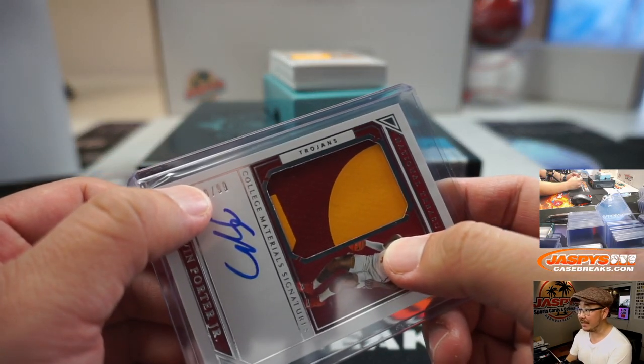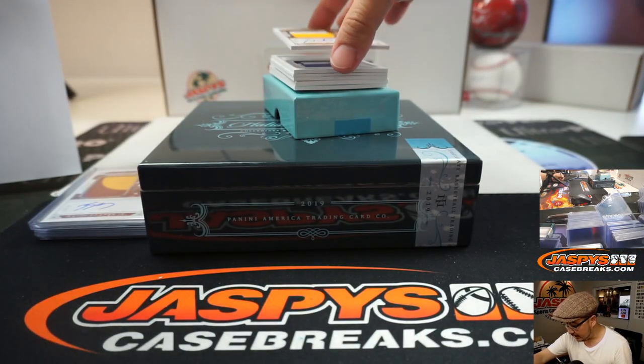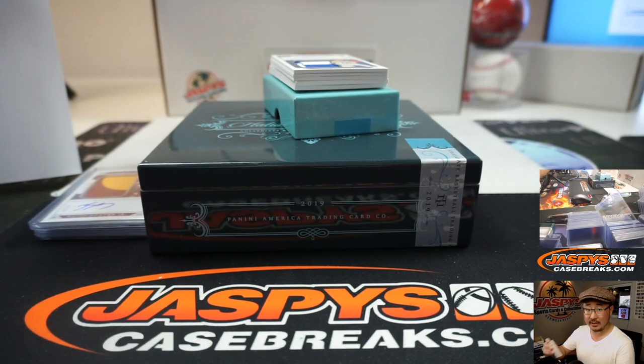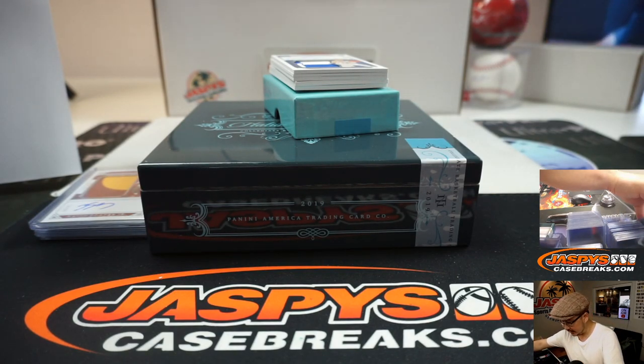So we go by that digit right there, directly to the left of the slash. We got 10 out of 10, Grant Williams, in his Tennessee gear. That also is a zero. Number zero for Ken. He's with the Celtics now.